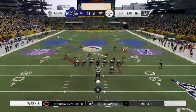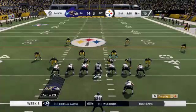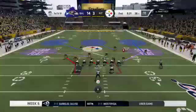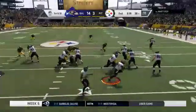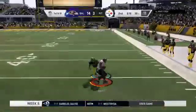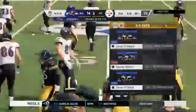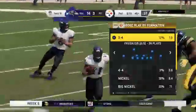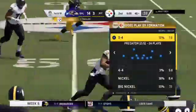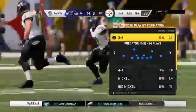So from the 36 now, 1st and 10. Here's Ingram. Pushing his way through. And he'll be taken down, but not before he works it past the 50. A big one there for the Ravens. It goes for 18. Baltimore was the most run-heavy team in the league last year after Lamar Jackson took over as a starter.